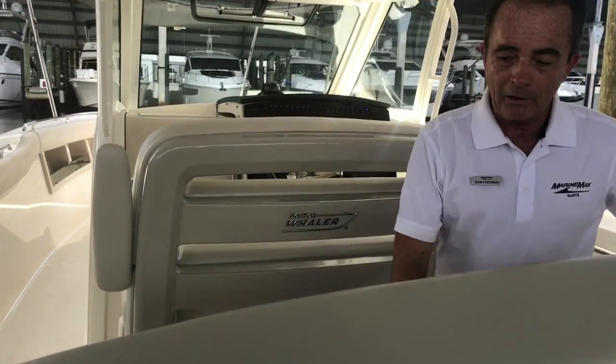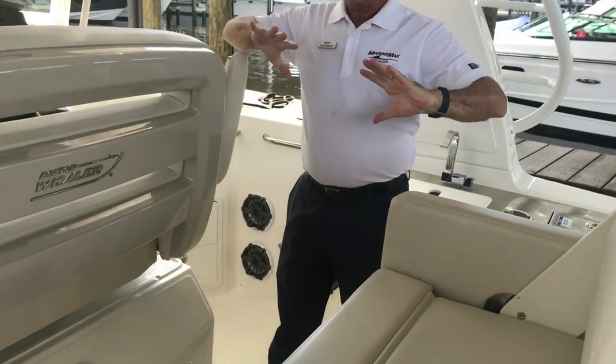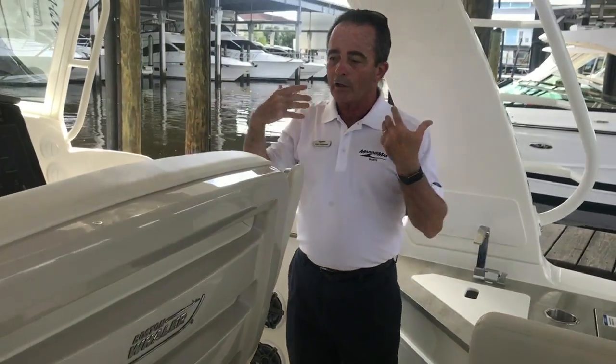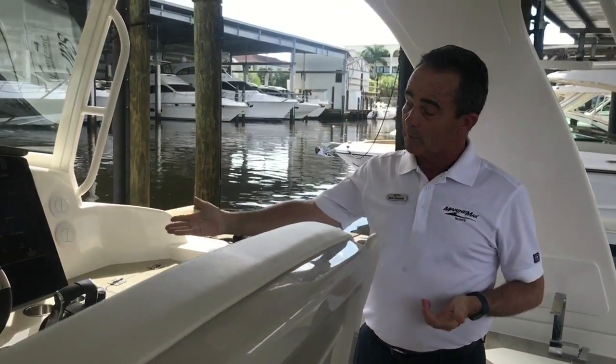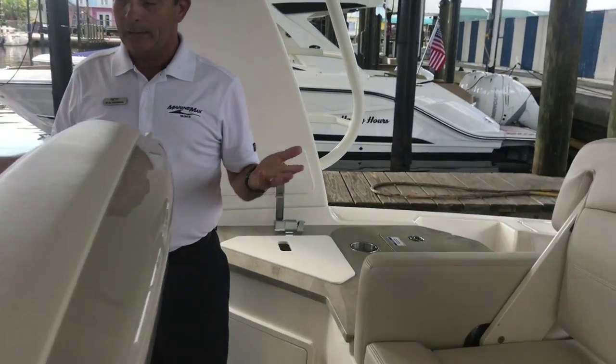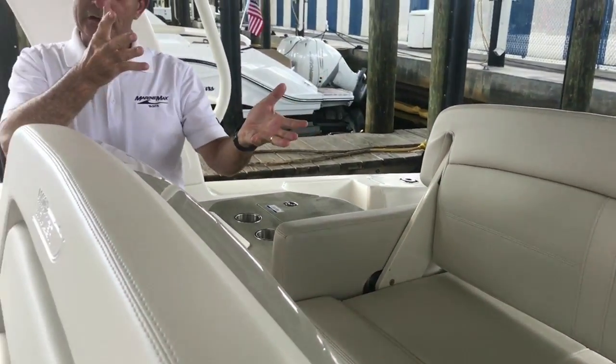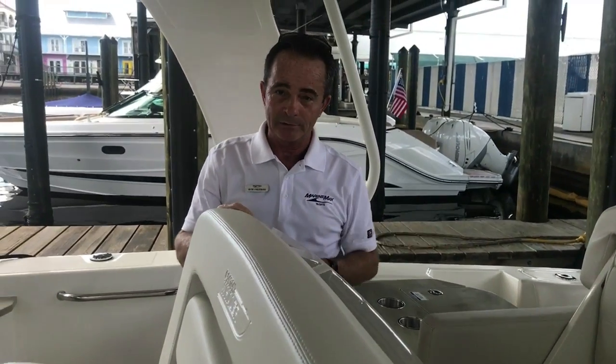And then when we're underway, we can flip it this way. And now you've got very comfortable forward-facing seating. And it's good because now you've got four adults that can sit and all hear each other and be in the conversation, especially the captain, who likes to be involved in the conversation as well. If you are hanging out, this whole seat will flip around. And now you've got opposing seating when you're just hanging out, having a drink, having some appetizers.